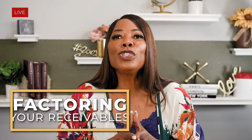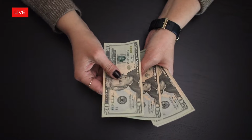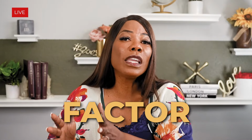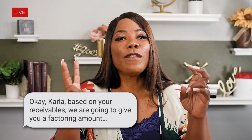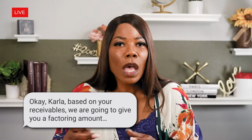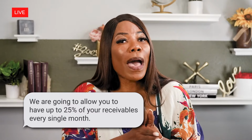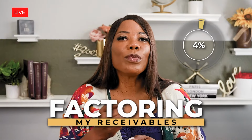You can also get a loan by factoring your receivables. Factoring your receivables means you have clients that owe you money in your business. So let's say, for example, in my type of business where I invoice clients monthly, and say that those clients pay me every 30 days or every 60 days. If I factor my receivables for financing, I am saying to my lender, to the bank, to the finance company, this is how much I have in receivables, 50,000, 100,000, whatever the case may be. And the bank may decide, okay, Carla, based on your receivables, we are going to give you a factoring amount. We are going to allow you to have up to 25% of your receivables every single month. So if my receivables are 100,000, the bank may be willing to give me 25,000. I'm factoring my receivables at a rate of 25%.